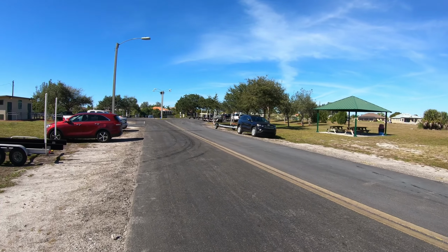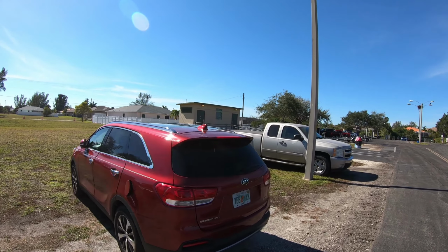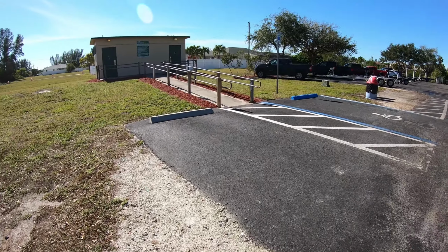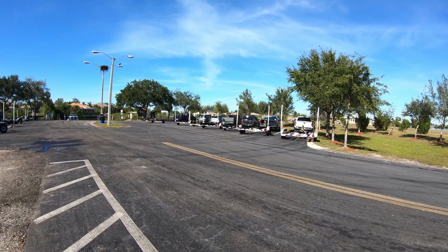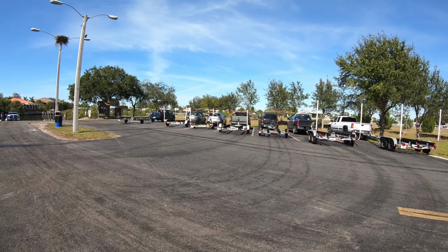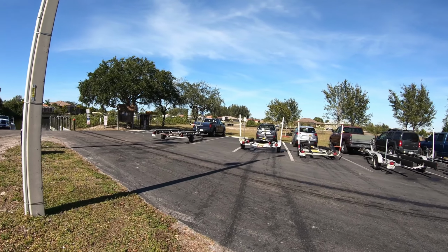We're not really away from civilization, so we do have cell signal here, and it looks like we got some public bathrooms on the left. Got some disabled parking, looks like one spot for disabled parking, and a ramp going up to the bathrooms. All right, so we do have some paved parking, straight in parking. So we got 8 spots plus 1 for disabled.